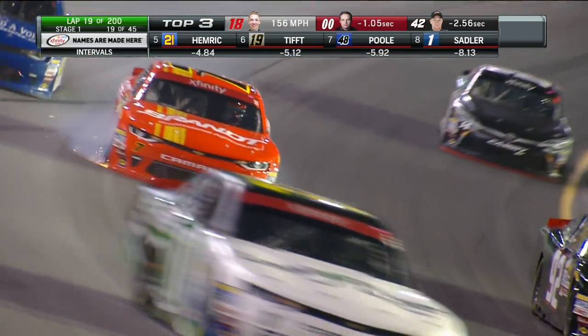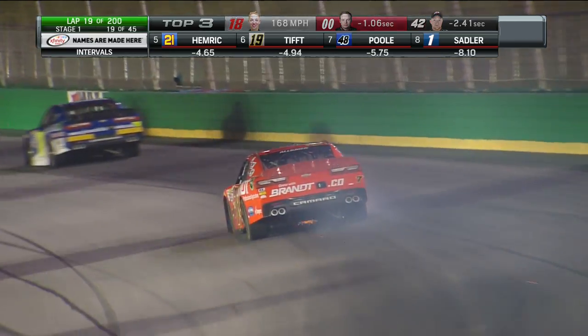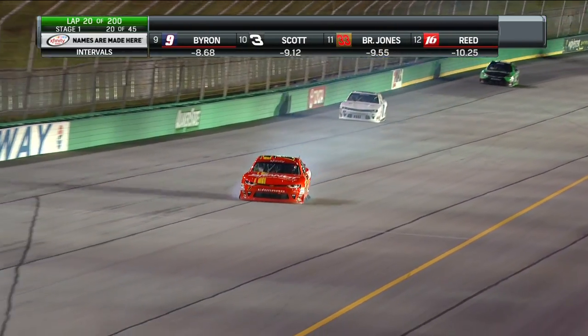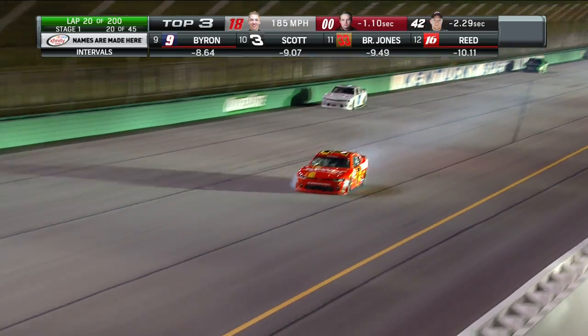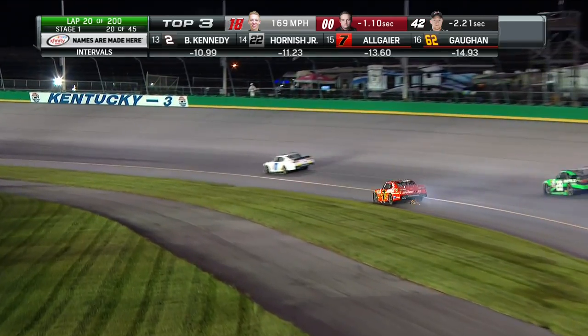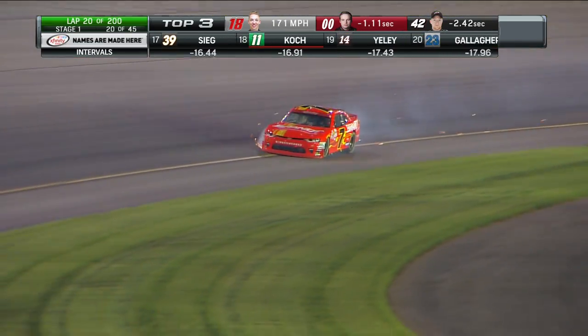Yeah, we'll see if this is going to bring out a caution. Guys, the 7 of Justin Allgaier, you can see there, the right front is down. He just came across the radio and said, I got a tire going down. Diving down to the inside. Now, this may not bring out a caution if he doesn't leave any debris. And oh my, Allgaier already having to dig out of a big problem early in the playoffs.